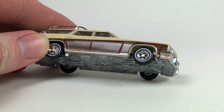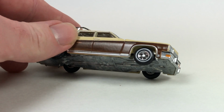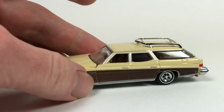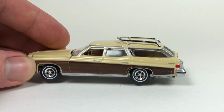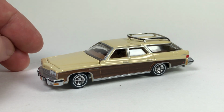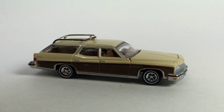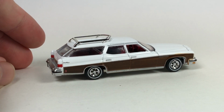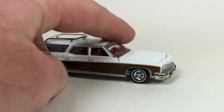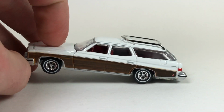The wood grain is excellent. The simulated wood grain, it's kind of even hard to tell on camera because it's very high res. And it just looks really, really good. So I dig this casting. Sand beige is kind of a bland color, but I think it looks really good with the wood grain. So that was version A. And then version B was this one here in Arctic White. And Arctic White looks pretty decent too. I think I definitely prefer the beige version. But there's your version A and B of the '75 Buick.